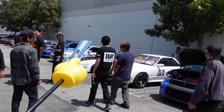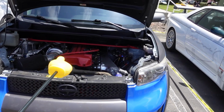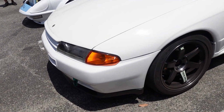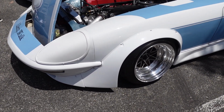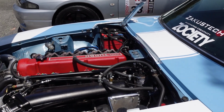Let's take a walk. I spotted a Kyushu car over there. This XB, my buddy Victor's. They went for that price? 2J swap. Awesome, thank you guys. Nice to meet you.